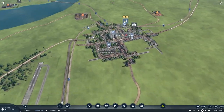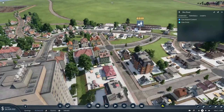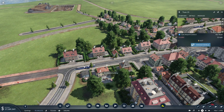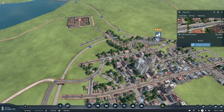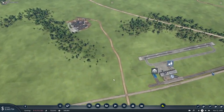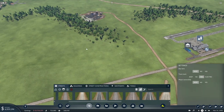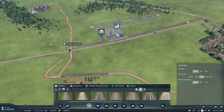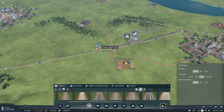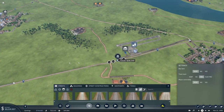Do we have any passengers waiting for the tram? In a word, no. Where is our tram, by the way? Oh, there he is. He's coming along. Yeah, he probably wants the plane to arrive first. But what I will do, I think, is actually extend this road into Thornbury without trams. Yeah, from there. What are you doing? I don't want that bit of road. I might put it back later if I need it.